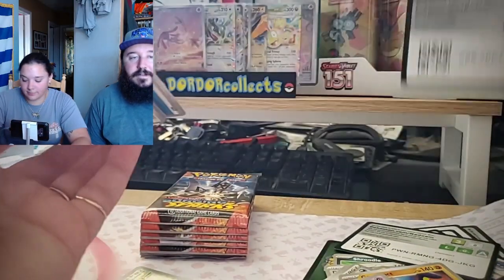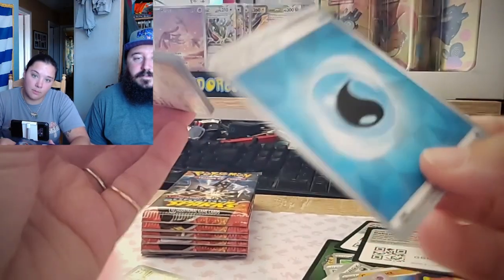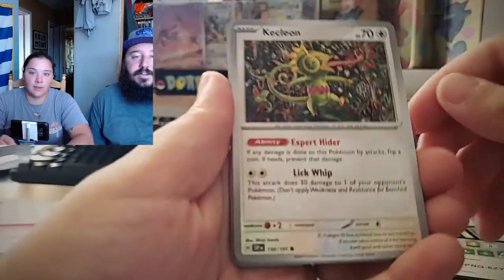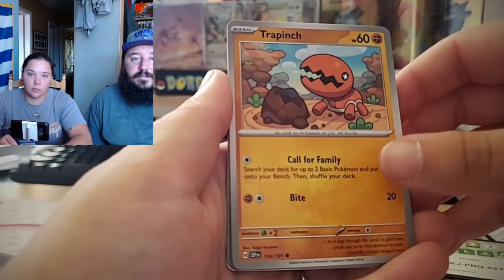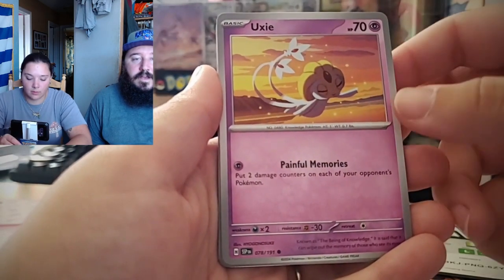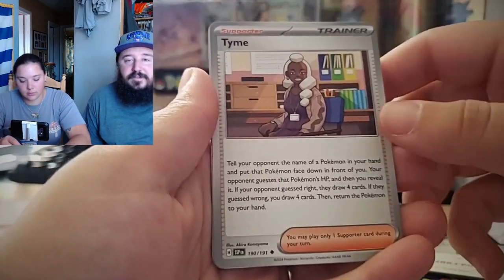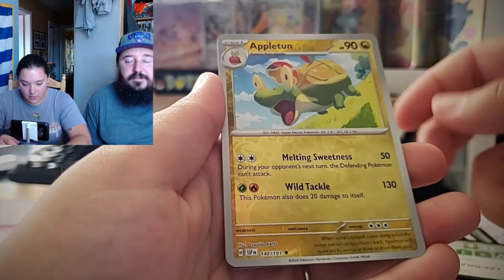Code card. Just out here throwing stuff all over the place. That's it. Basic energy. Gotta love him. Kecleon. Again. Kecleon. That's a cool card. Yeah, I agree. I like this card. Trapinch. Trigonal. Uxie. Lively Stadium. Mushroom Head. Schnocked. Time. Terrapagos. Appleton.